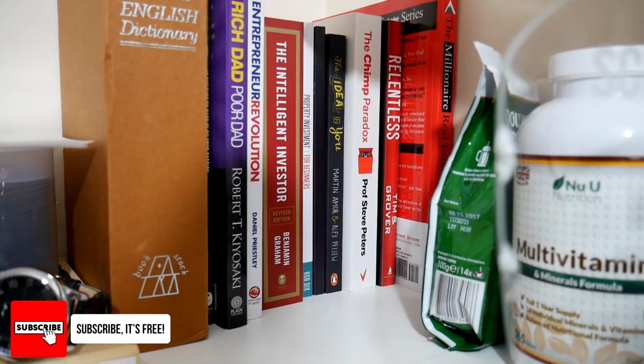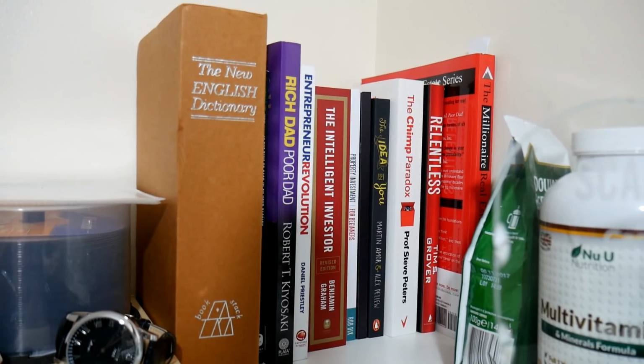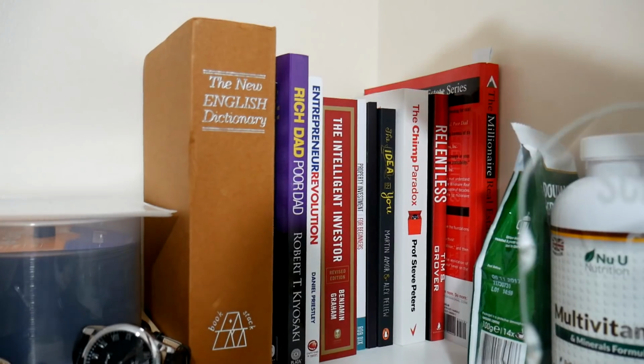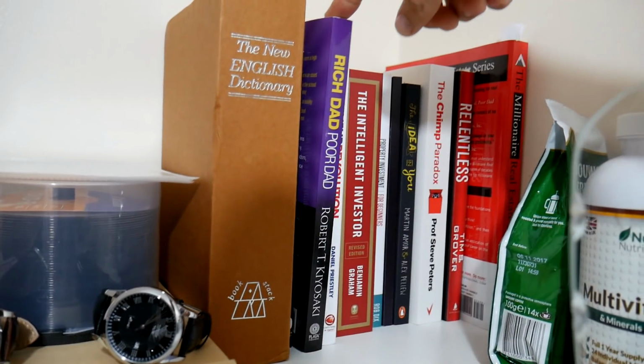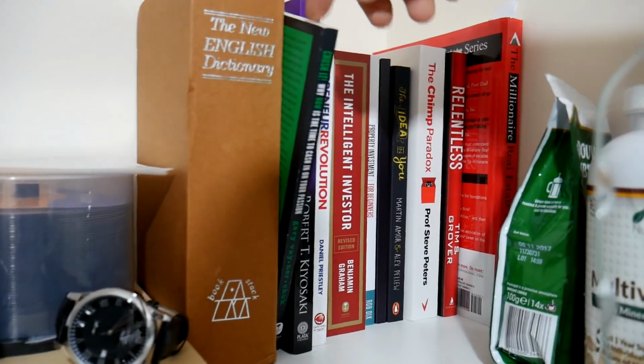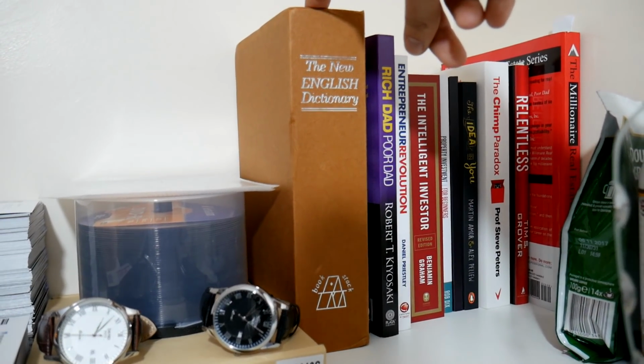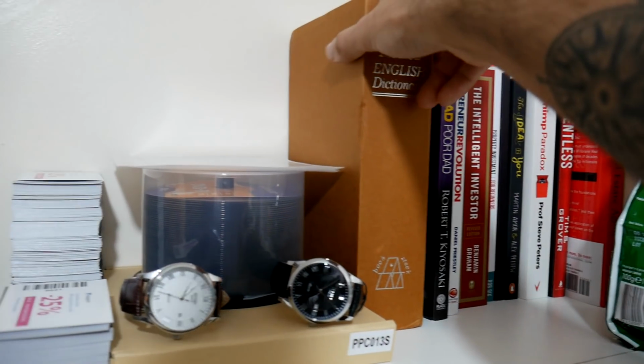This was the first ever book I read, which was Rich Dad Poor Dad. Really good book. I do recommend anyone into business or finance in general, you should read that. It will help you with a lot of knowledge. Then this little book here we have is one from Gary Vaynerchuk, which is Crush It. And this one we have a dictionary. Or do we? Let me take this out.